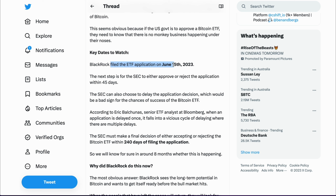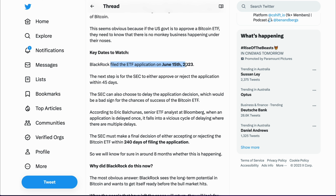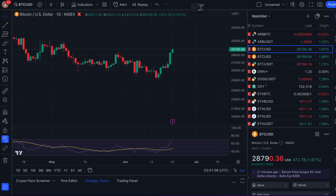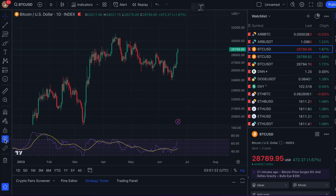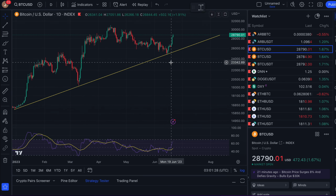BlackRock filed the ETF application on June the 15th. So again, that was 5 or 6 days ago, and we didn't see a massive pump. So what was that, June the 15th? If we go back, here's June the 15th right here. There's June 15th when they filed the Bitcoin application. What do you know? Look at that. How fortuitous was that?